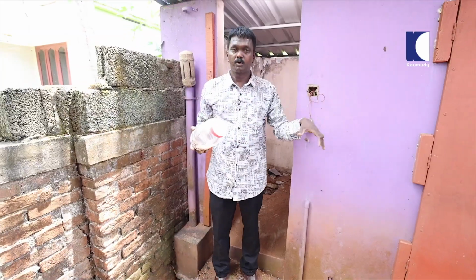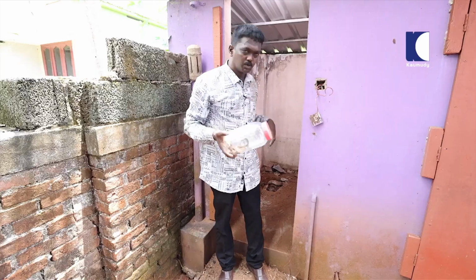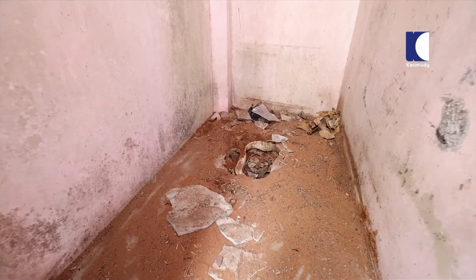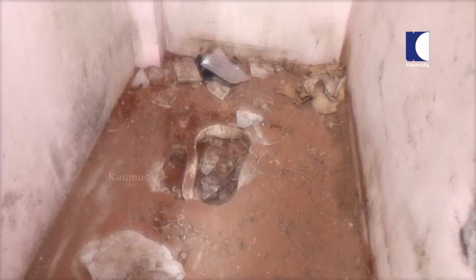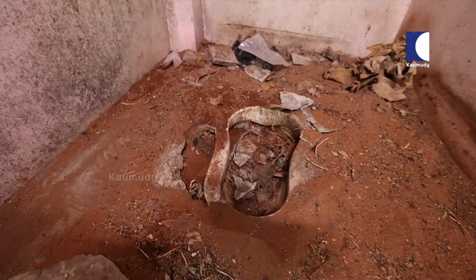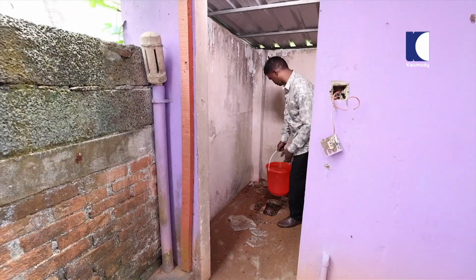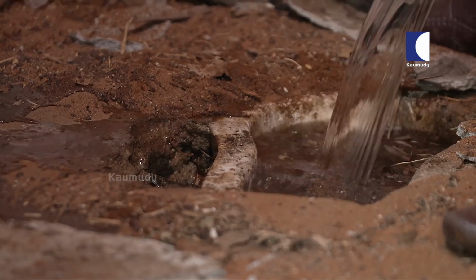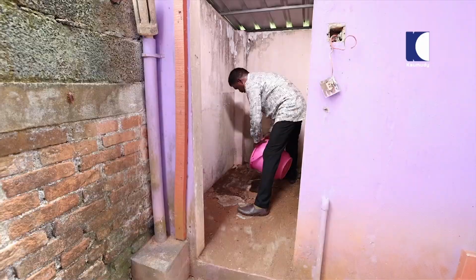Now we will pour a bucket of water into this abandoned closet to check if there are any more snakes inside. This is our final attempt to find the depth and extent of the closet hole. See, the water is draining out the other side. There is no point searching further now.